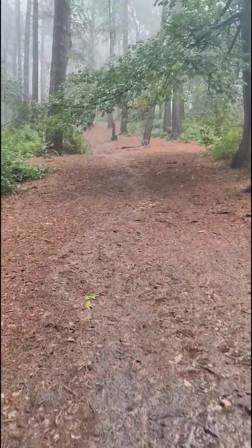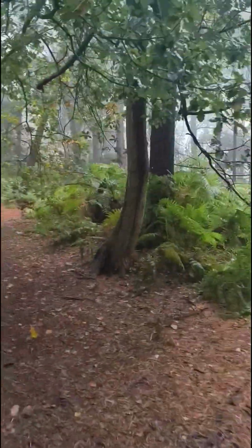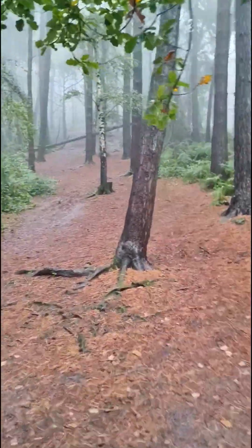Hopefully there's an observation point apparently up here, so we should be able to see a view, although it looks like the clouds are sitting a bit low, so we might not be able to see much, but I'll give you a little glimpse of a view when we're up there.